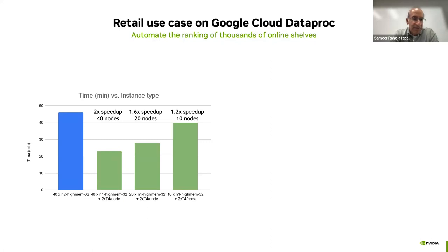The job they were running is represented by the bar in blue, where they had, again on Google Dataproc, 40 nodes of the N2 HiMem32. And it was taking them about 45 to 50 minutes to get this job done so that they could refresh the content of their site on an hourly basis. They took that cluster and took the N1 instead of N2 node. They added 2 T4s per node. They ran this job and saw that they got a 2x speedup.